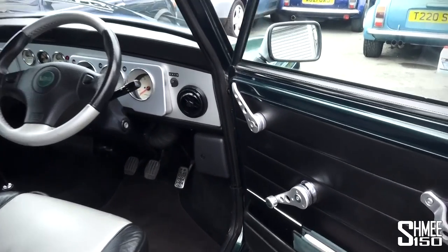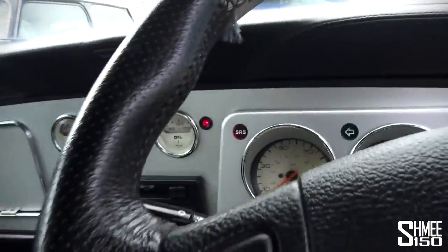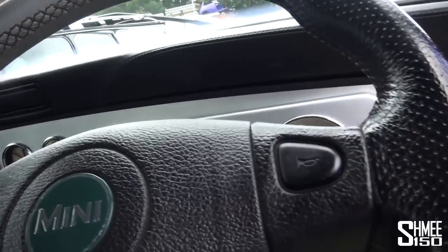So this is going to be quite fun. This car then is 15 or 16 years old. It's got nearly 70,000 miles on it. If I just turn off the immobilizer and start it up.